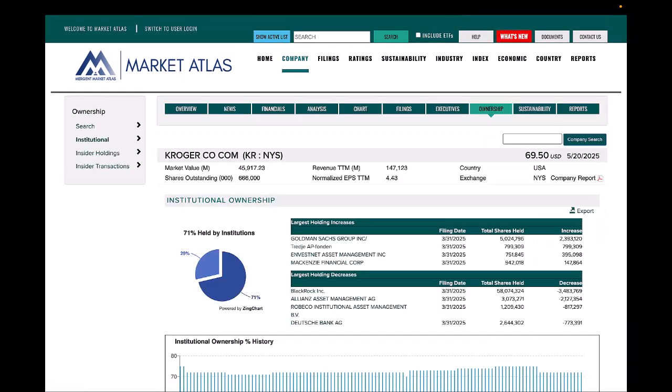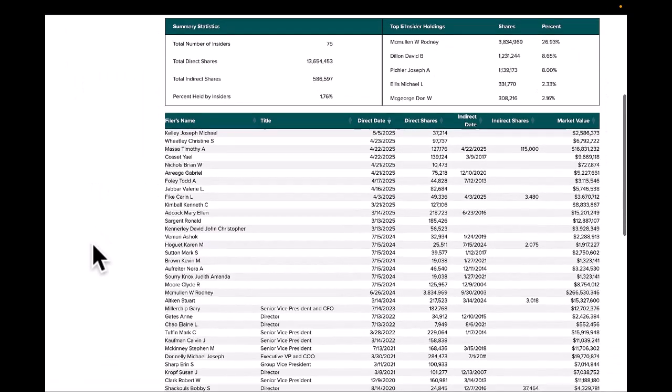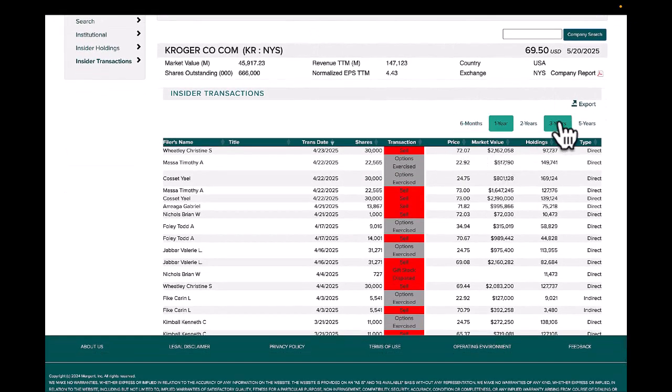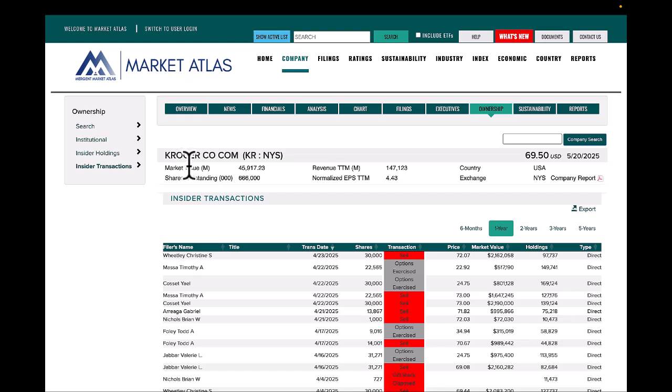Ownership gives you access to institutional ownership, insider holdings, insider transactions. You can view the top 25 institutions that have holdings in a company. So you'll start with institutional, insider holdings, and then insider transactions. You can look at 1 year, you can look at as recently as 6 months, or go back as far as 5 years. As you move through Mergent, you will see this top information stays the same, and this link to this PDF for the company report will always be there.